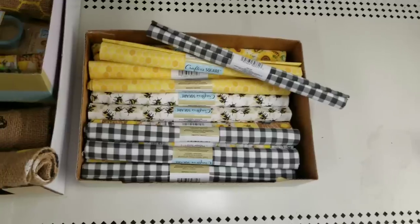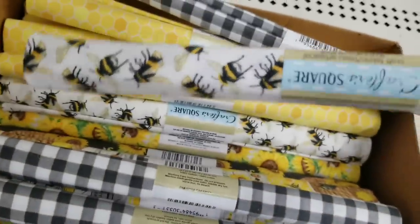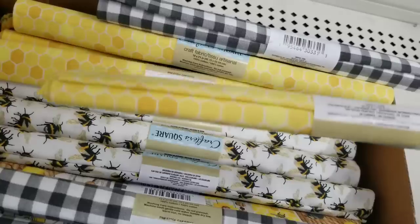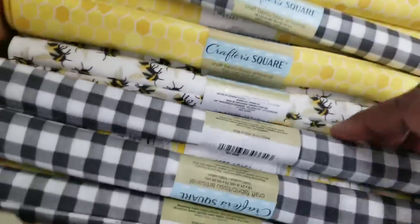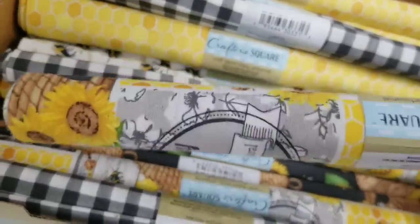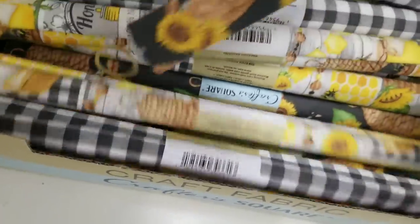Now, if you don't want the burlap, they did have traditional fabric. This is your cotton pieces, and as you can see, it has little cute bumblebees all over. You can get honeycombs, you can get the buffalo black and white check, all kinds, including flowers. So if you love this black, yellow, and white theme, check out the Dollar Tree for these rolls of fabric to make all kinds of crafted goods.